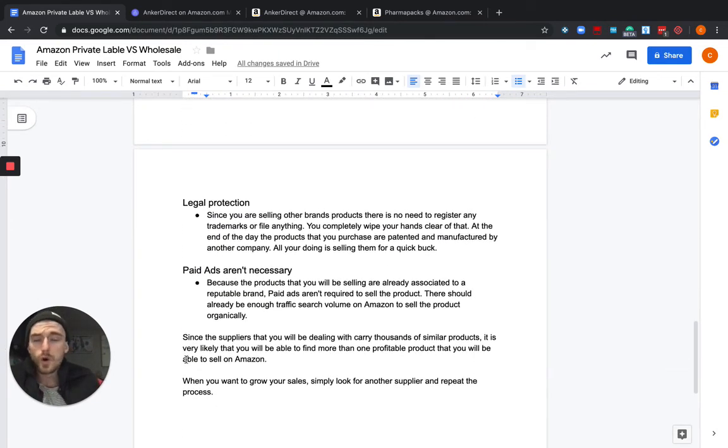When it comes to wholesale, you do not have to think about legal protection, okay, guys? Since you're selling another brand's product, there is no need to register any trademarks or file anything. You completely wipe your hands clear of all of that. At the end of the day, the products that you purchase are patented and manufactured by another company. All you're doing is selling them for a quick buck. All you're trying to do is source them at a low price and sell them at a high price. You're not really getting too attached with the brands. There's no requirement for you to register anything, okay, guys?